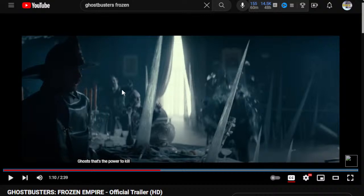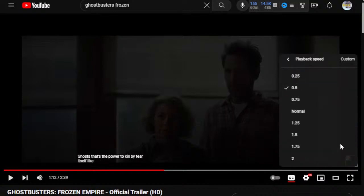So at this point, we see the ice coming up out of the ground, the release of hell from the ice, and then they say this. By fear itself. Let's play this at regular speed so you guys can understand this.